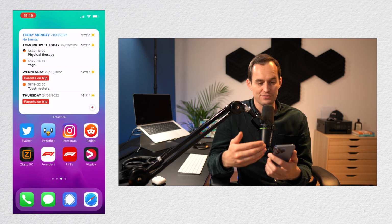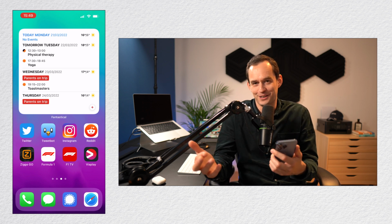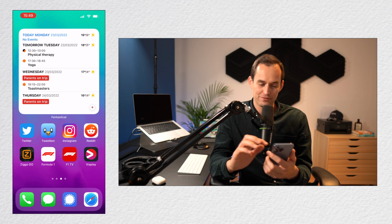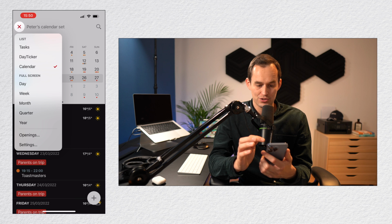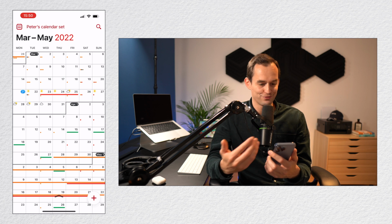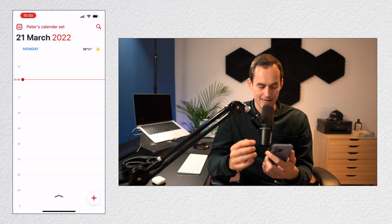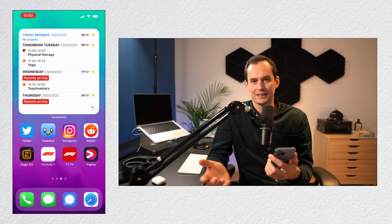Over on the next screen, I've got my Fantastical widget. Where do I need to be at various points in the next few days? I think that's pretty obvious. Fantastical is a lovely calendar app. I really, really like it. You can view your day, your week, your month, quarter, year. If I go to quarter, for example, you can even fit the whole quarter. It's a really lovely app. Let's go back to day. It's great. It's just a bit better in many ways than Apple's built-in calendar app.